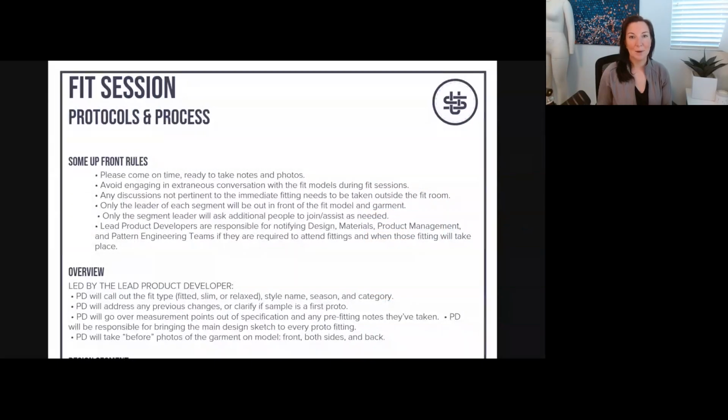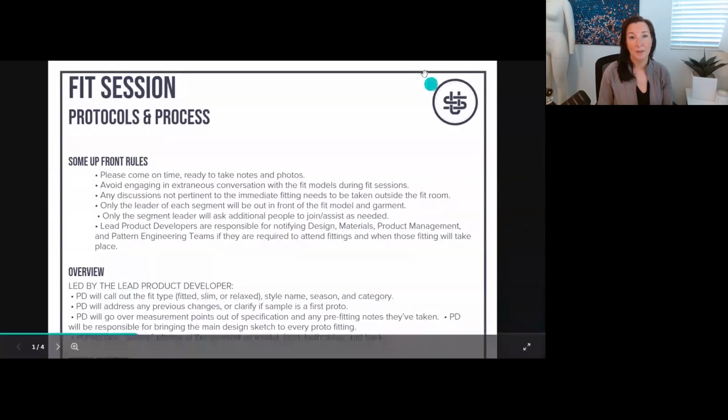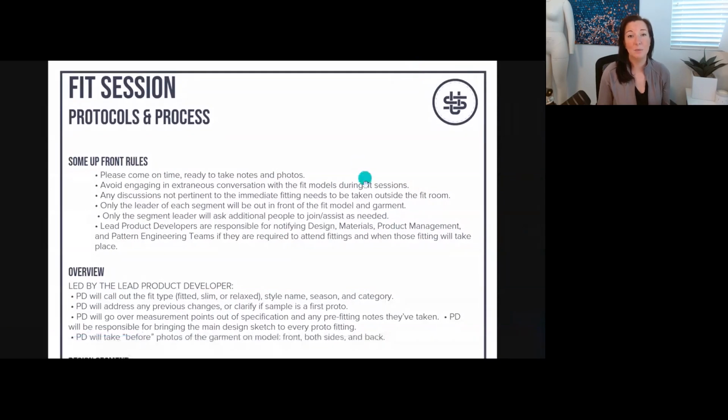So one of the top things that we did was set some upfront rules. We wanted everybody to be on time. A lot of times in a fitting, people don't prioritize that as a meeting that they need to be on time for. But if you lose 5 minutes up front, you might not get to fit every single garment in your array of styles that need to be fit today. So asking people to be on time and make it a priority was a no-brainer.